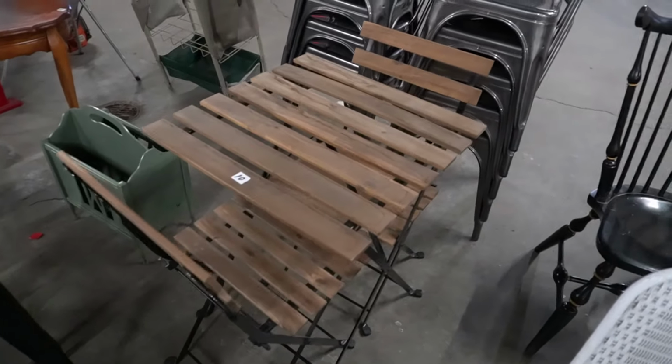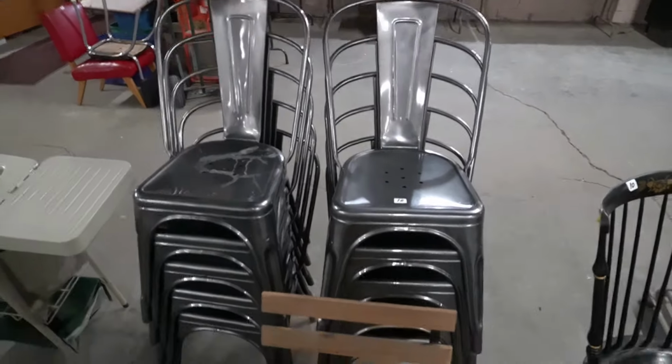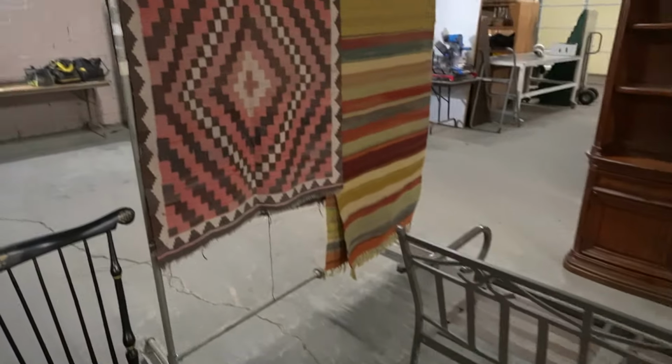Cute little bistro table. These chairs, we can sell them, you know, I guess the plan is to sell them by the stack, but if you're only interested in a couple, maybe we can do that too. We'll just see how it all shakes out.